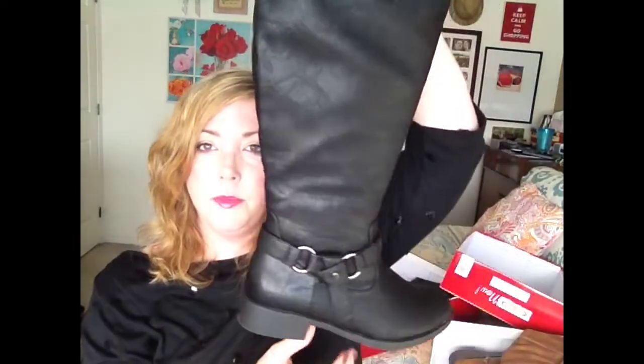So I took to Facebook and asked you guys if I should buy both, and you very smartly said yes because it's like getting a free pair. So I ended up buying both pairs. And I've never been happier with a pair of boots.